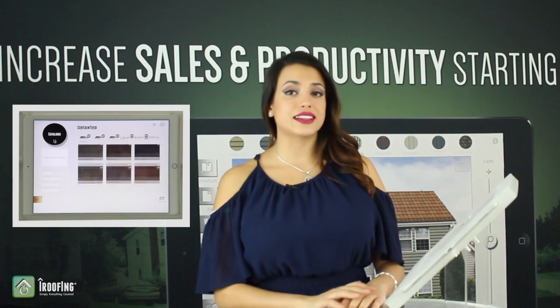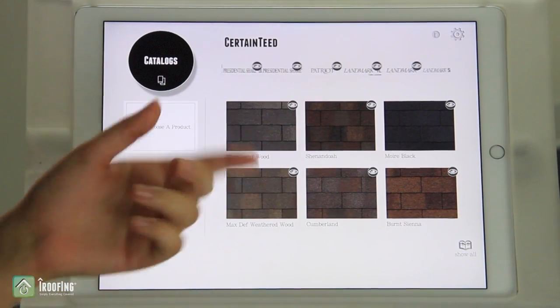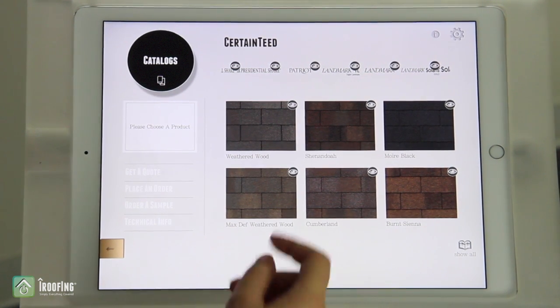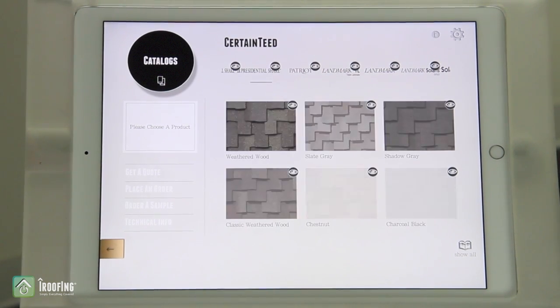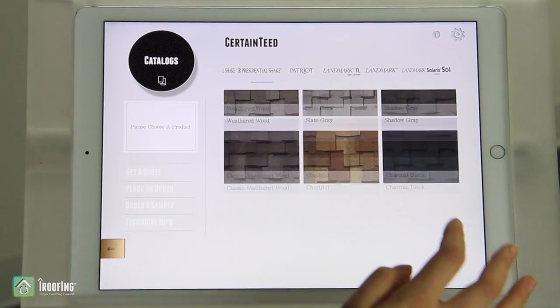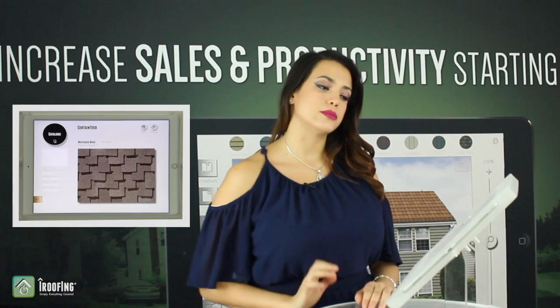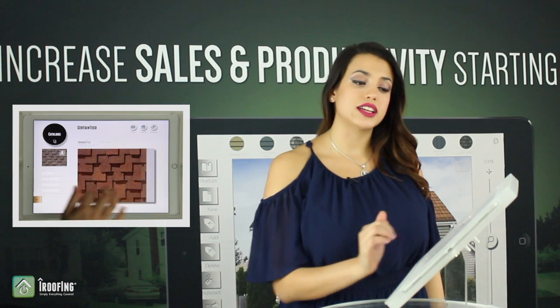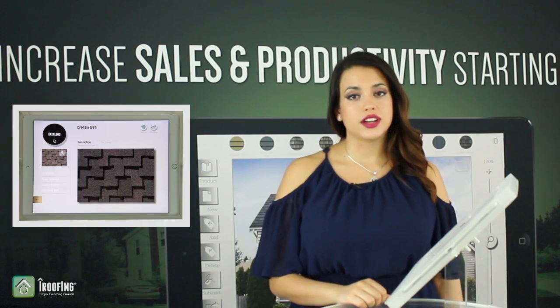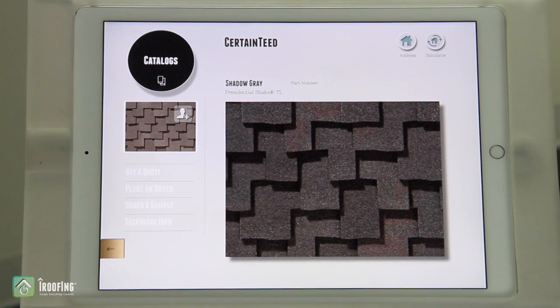We can customize the catalog itself. You can sort by the profiles that you do install. For example, let's say I only install Presidential Shake from Certainteed. I can hide the additional profiles just by closing the eye, and I can choose which colors I would like to install. I'm going to go ahead and expand one of these views and choose a product. Now, with our catalogs feature, you can go through all of the different colors with the client, and if they like a particular color, you can take it directly into the simulator instantly. You can also get a quote, place an order, order a sample, view the technical information.